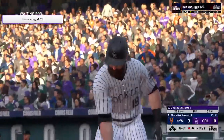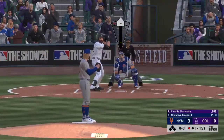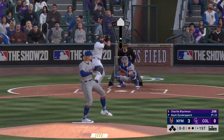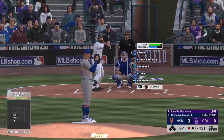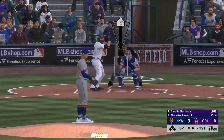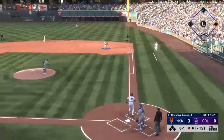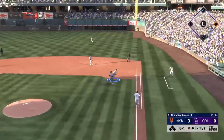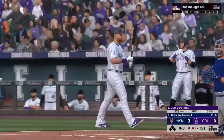Striding in for the Rockies, Charlie Blackman, as he'll get his first opportunity in this one. Now here it comes. Weakly hit towards first. Fielded cleanly, and he'll take it onto the bag himself. 2 gone now here in the first.